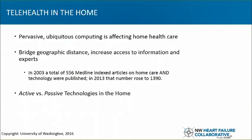When we think about telehealth in the home, we're usually talking about patients at home using some type of technology to communicate with clinicians at a clinical site, at a home care agency, or at some other type of health system site. And this has been around for a long time.